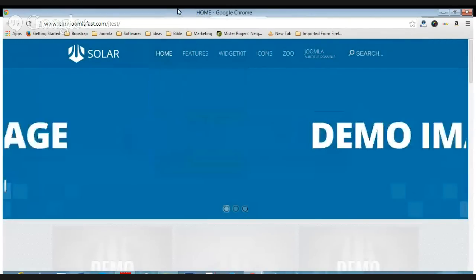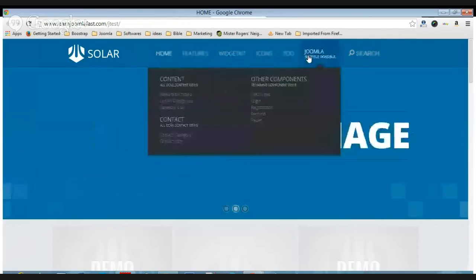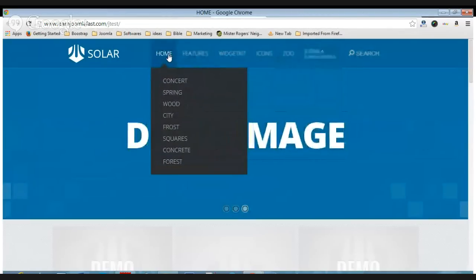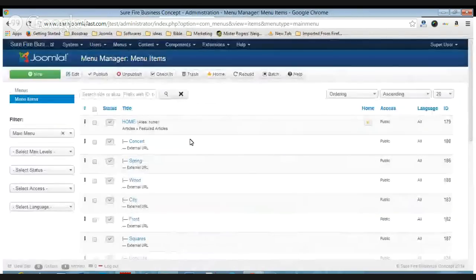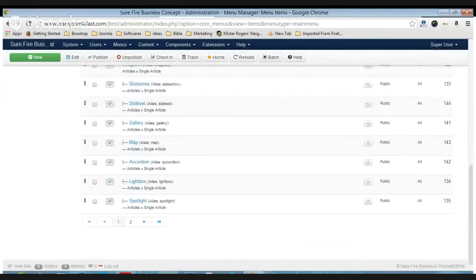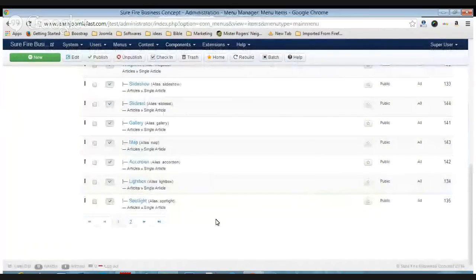So let's get started by changing the menu titles. Right now we have all this, but we don't need these. So the first thing we want to do is change the menu titles, because by changing them, you have a roadmap for what you're actually creating. So you go to menus, main menu, and the main menu is where everything is located. All the items you see on the front end are available back here.